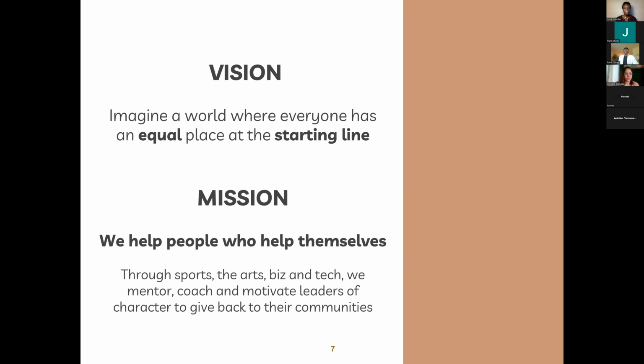A bit about the Stroud Leadership Academy. Our vision is imagining a world where everyone has an equal place at the starting line. And that brings us back to those zapatos, those shoes in the lower left-hand corner slide that we talked about at the very beginning. We'll tell you more about that story here in just a moment. But our mission is we're looking to help people who are willing to help themselves, right? So we're here to help you, but we're not here to do everything for you, right? We'll help you, but we won't carry you. Through sports, through arts, through business and technology, our goal is to mentor, coach, and motivate leaders of character so that they can give back to their communities and make a difference.